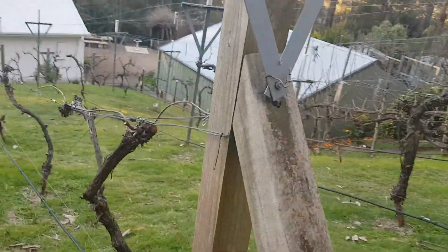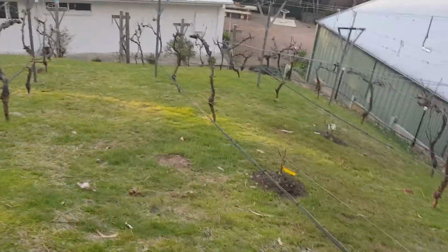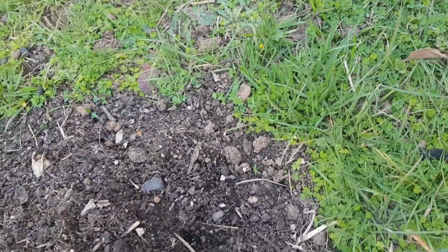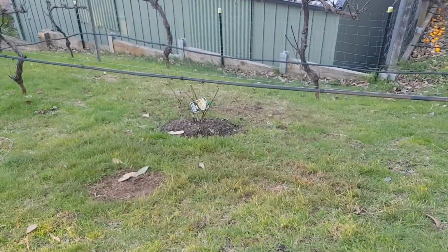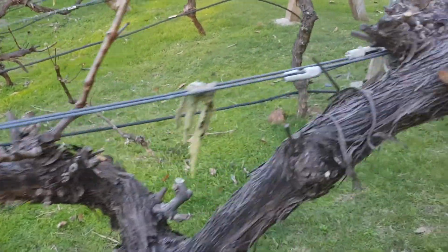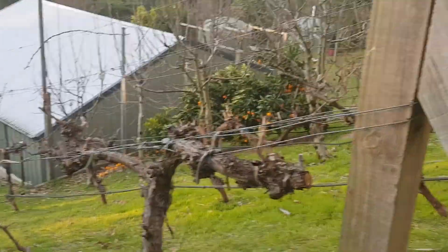Grapevines. This one is Buff Beauty. Let's have a look. This is Alba Semi-Plena, and over here is Sally Holmes. And as I said, these are all the grapevines. As I said, it's going to be interesting to see if they survive. Some will, I can tell with some.